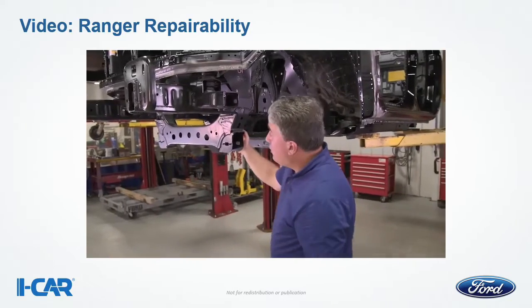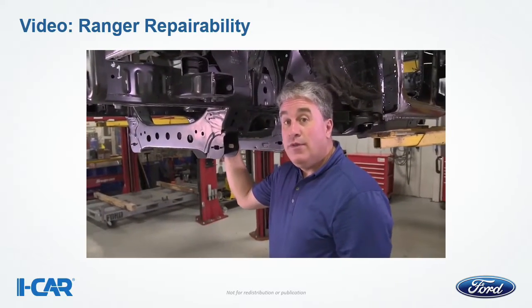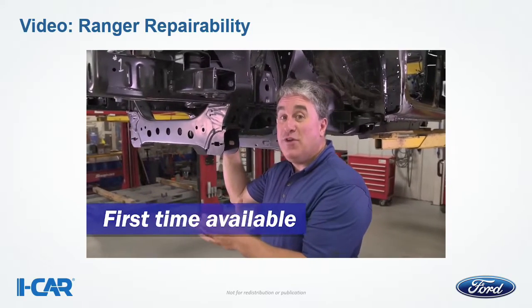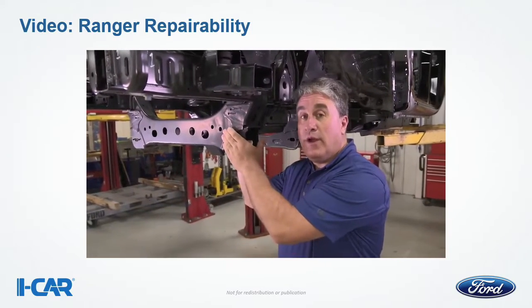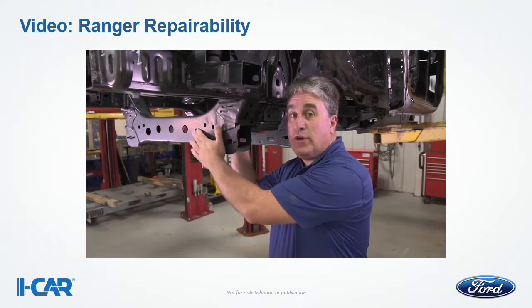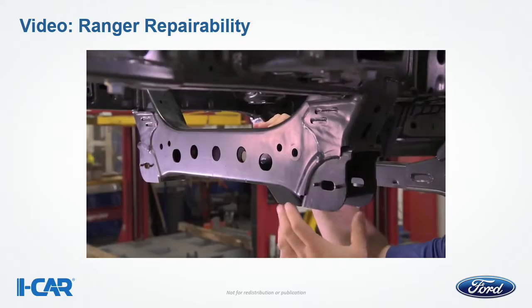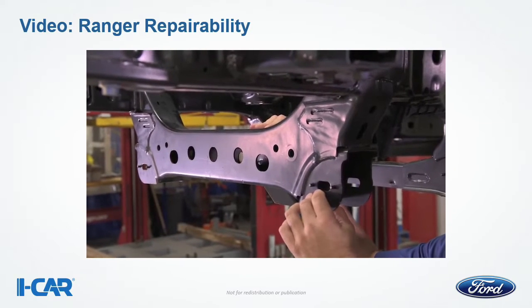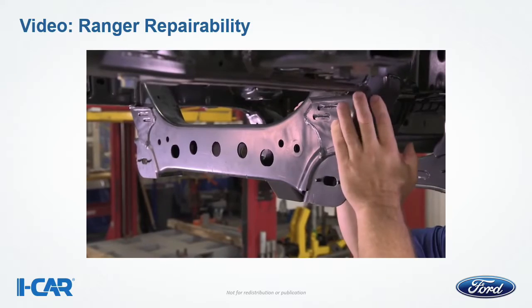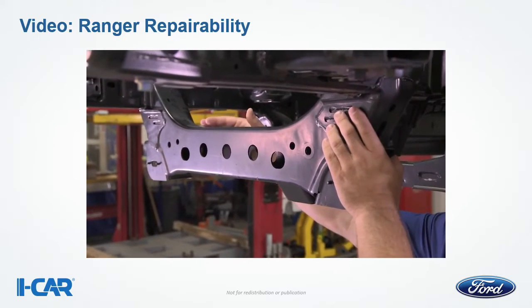The number 1A cross member is available. This is a win because this is the first time this was available for the Ranger series of vehicles. We totaled a lot of Rangers out when damage occurred to these areas. On the past model Ranger, you cannot replace or repair these usually. This is also the lower front control arm bracket mounting. Many times this can get damaged. You can replace this entire cross member, saving the frame.